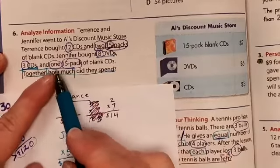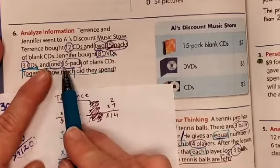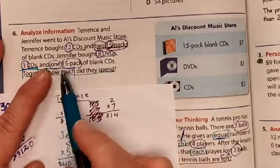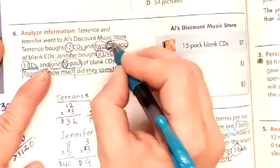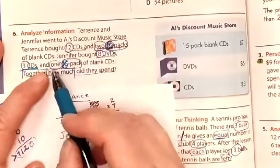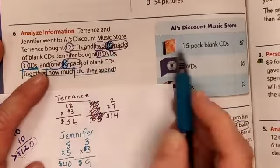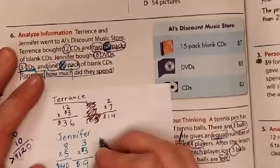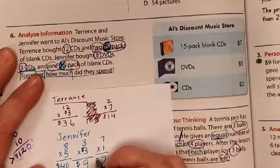Okay. And then she bought 1 15-pack of blank CDs. Again, do we want to multiply by the 15? No, we don't need to really know that. That's almost like extra information. I'll cross that out so I don't get confused again. 1 pack of blank CDs. So that'd just be $7 times 1, which is just 7.